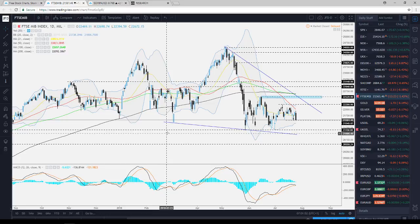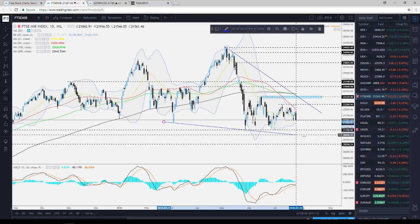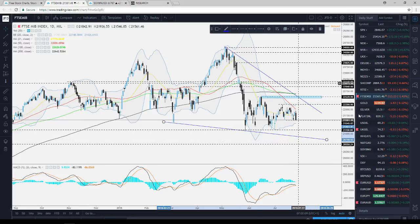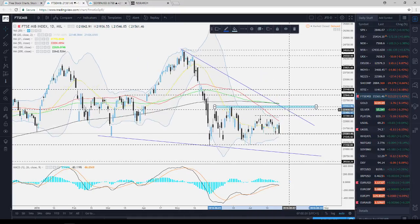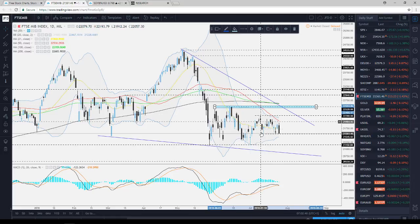So the first one I want to touch on is the FTSE MIB. Now the Italian index here, we're seeing that yesterday we had a bit of a bad day, and certainly we're stuck in some sort of formation here. I mean, you can probably class it as a formation, but to be honest, it is probably more accurate to say that we are stuck in this little range here, and the word little could be a bit relative. The upper side is 22,520, and the lower side is 21,150. So we're stuck in this range here.